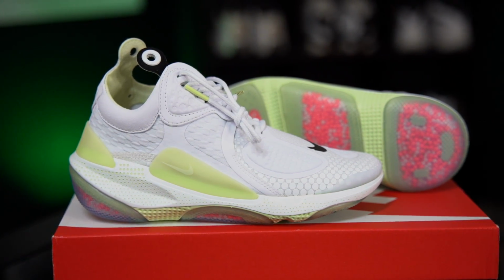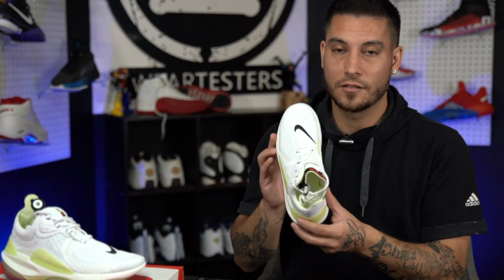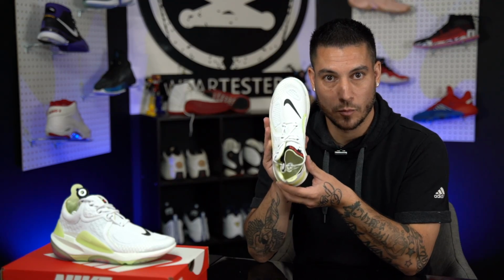Best case scenario, try them on if possible, because I mean, look at them. Look at them. It's not a normal foot shape. Because the last thing that you want to do is spend $180, get a shoe in, and be like, they don't fit. But sound off below, let us know what you guys think about these.